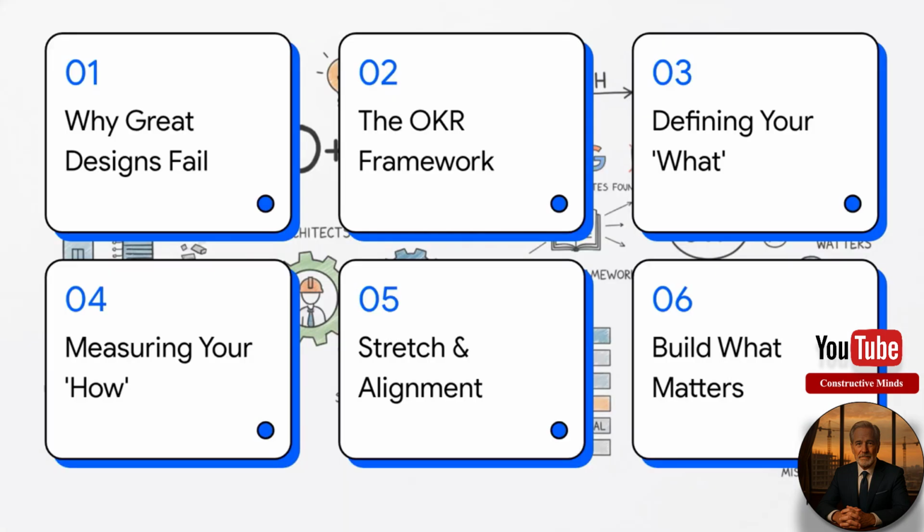Okay, let's get into it. Here's what we're going to cover. First, we'll quickly touch on why great designs fail. Then, we'll explain the OKR framework itself. After that, we'll get into the fun stuff: defining your ambitious what, measuring your actionable how, talking about stretch goals and alignment, and finally, tying it all together so you can build what really matters.